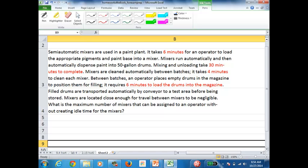is actually referring to avoiding idle time for the machine. Okay? So that means that you can have some idle time for the operator. That's more important: it's more important to have the machines working than having them idle. So you will be forced to have enough operators to keep the machines running.